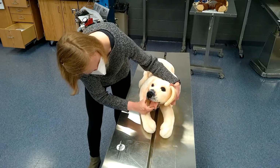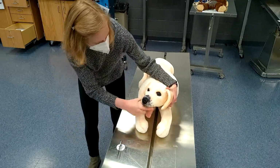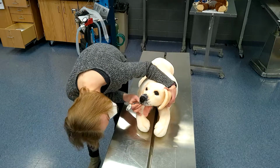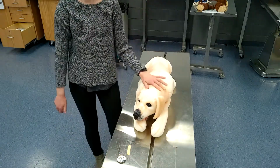And if you can see something, you can try to sweep it out with your fingers, again, making sure you're being safe and not injuring yourself. If you can identify an object, you might be able to use some tweezers from the house to remove the object from the back of your pet's mouth.